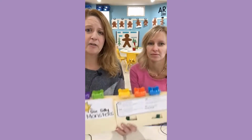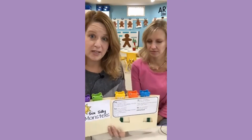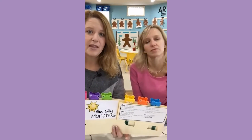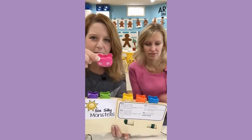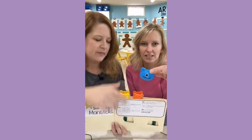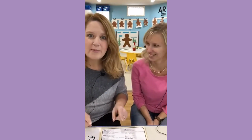It's a silly little poem called 6 Silly Monsters. I love chip clips. I shared with you the duck chip clips the last time. Well, I found these chip clips at some random little store at the mall. They were as-seen-on-TV chip clips. I bought them, and then I went to their website and guess what?